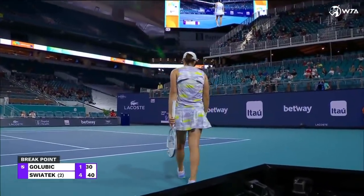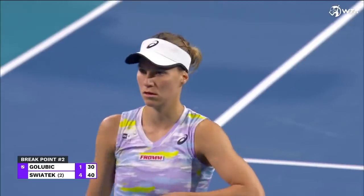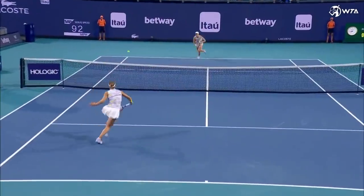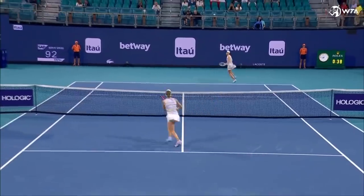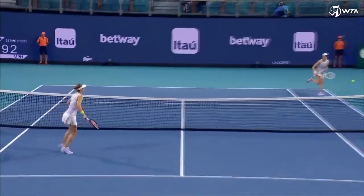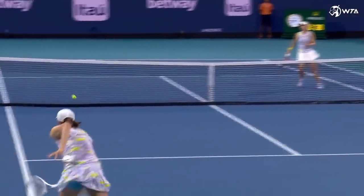She is quick and she read it, but even Swiatek had no chance to get there. 14. Drop shot, the reach, and then the touch volley. Very good feel. Opens the racket face towards the area that she's going to play. She doesn't even need to look at it. That was perfect.